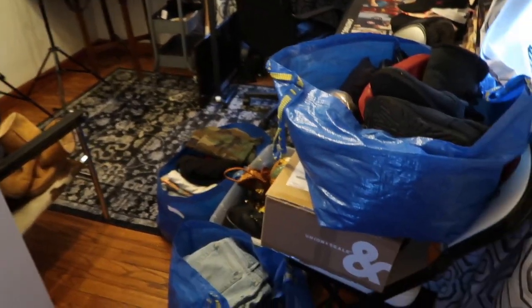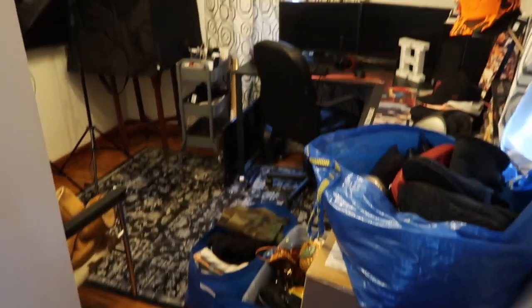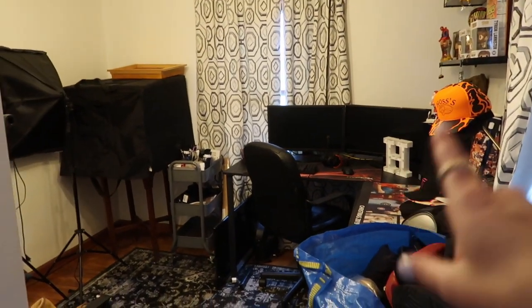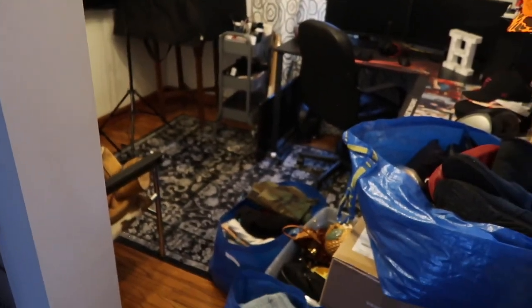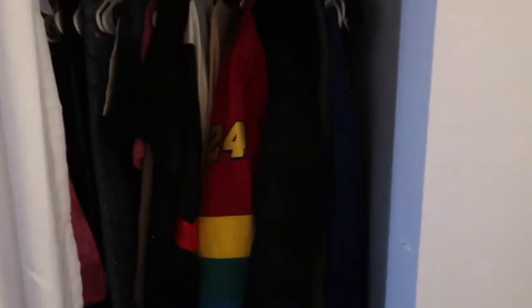I might as well just show you my whole setup. Like I said, this office is really small and my husband uses it for video games as well. And it's probably messy, but this is just real life. So I have this closet here.